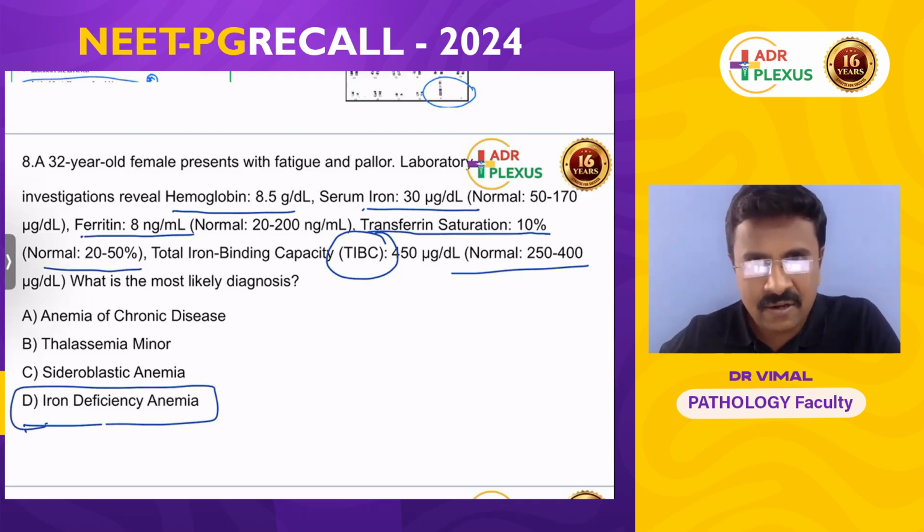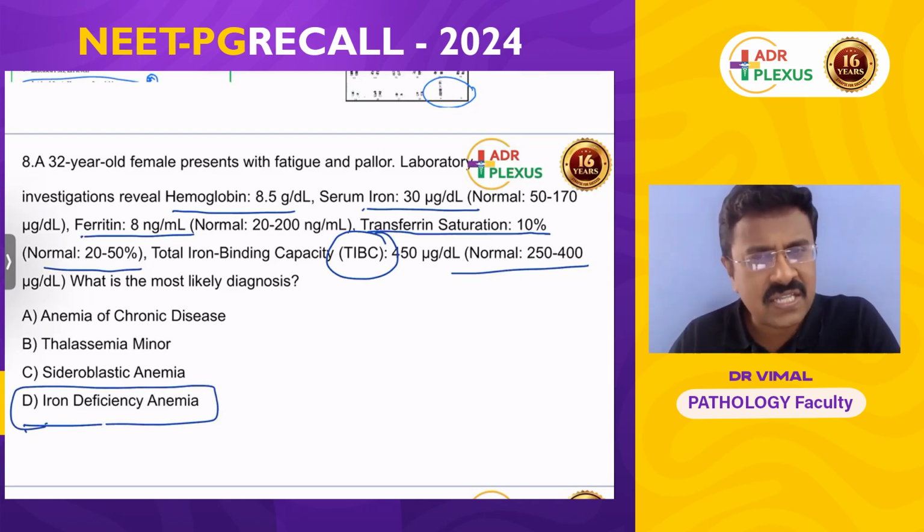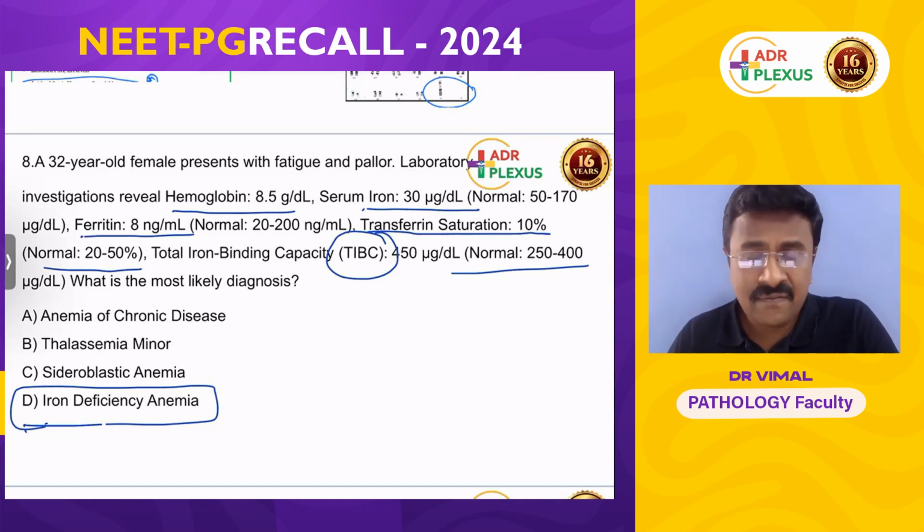So with this, we'll conclude, because I heard that in this exam they asked more questions on iron deficiency anemia. Some 2 to 3 questions involving iron metabolism and lab values in iron deficiency anemia. Every year there will be at least 2 or 3 questions. I used to say microcytic hypochromic anemia. Either they will ask you to differentiate between iron deficiency anemia and anemia of chronic disease, or between thalassemia minor and iron deficiency anemia.